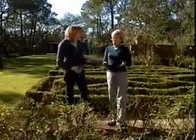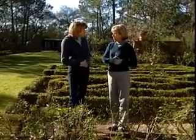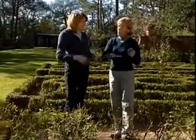Okay, now once you get this all cleaned up, what's the next step? Well, then we come back with our fertilizer, and then in about 6 weeks we can expect the first blooms to start appearing. 6 weeks, yeah. How great. And then you prune again? We just go around and deadhead all summer long, and then in August we start all over again.